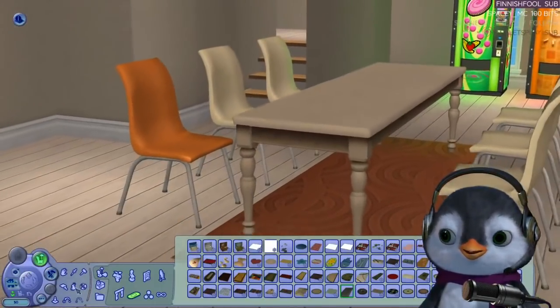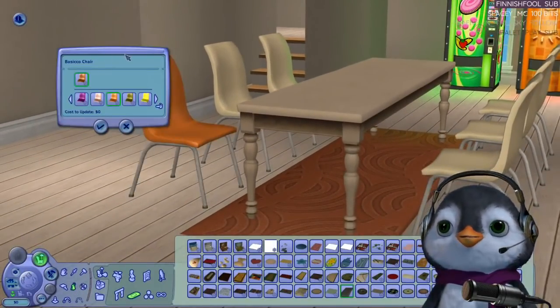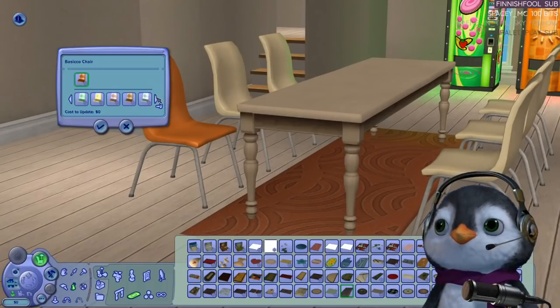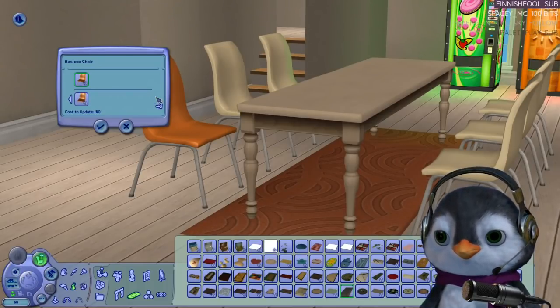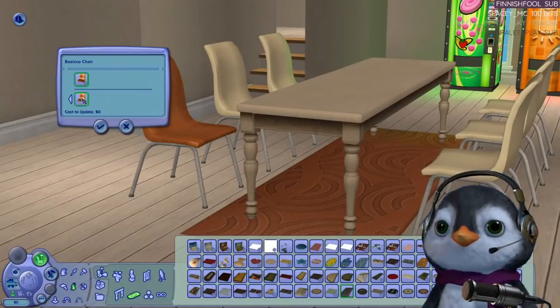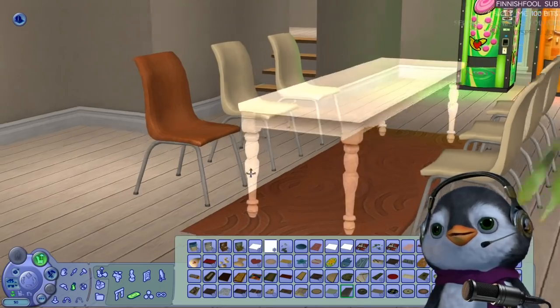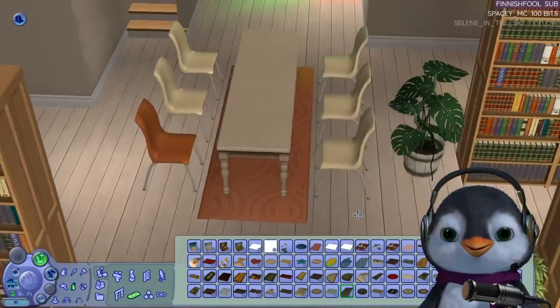Yeah, we need some more color here. Okay, can I get it to match with the rug now? Oh, please. I mean, that matches it. Should I call it that? I don't know.